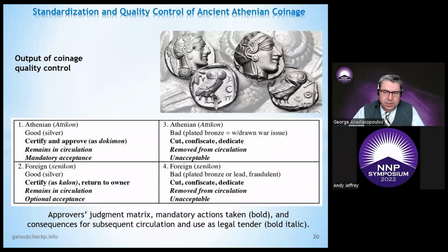In the process of classifying the coins, the dokimastes, the inspectors, were using specific terminology. They used the word dokimon, which means passed: accepted, certified, and approved. They used the word bad, meaning it has to be removed from circulation. They used the word xenikon. Xenos in Greek means foreigner. So if it was kalon, kalon is good. And xenikon means an acceptable foreign coin that can be returned to the owner because it has the appropriate value and weight of silver, but it could also be bad xenikon, which means a foreign but bad coin, and it should be removed from circulation.